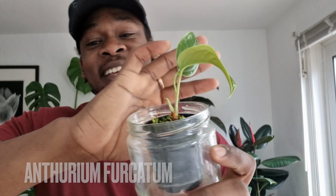It doesn't look like much, but the reason I chose this plant to be the first in my favorites is because it's put out a brand new leaf. Look at that, gorgeous. It's still in the same substrate that the plant came in. I haven't done anything with it.